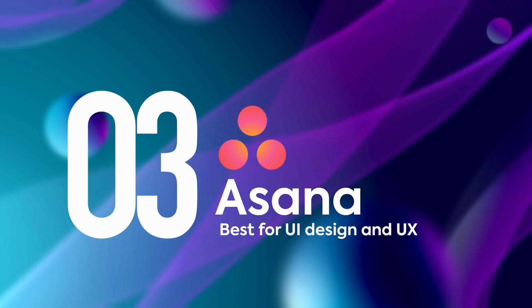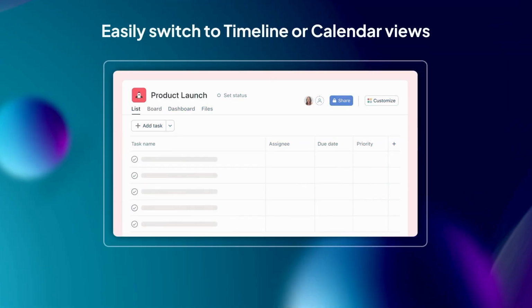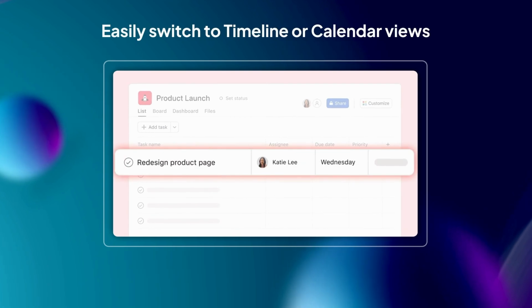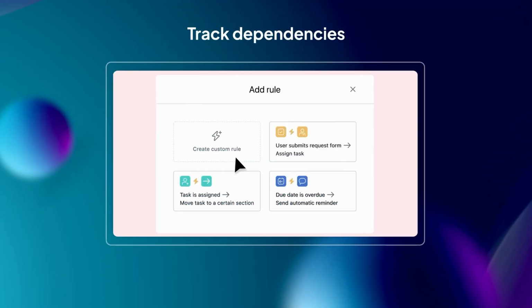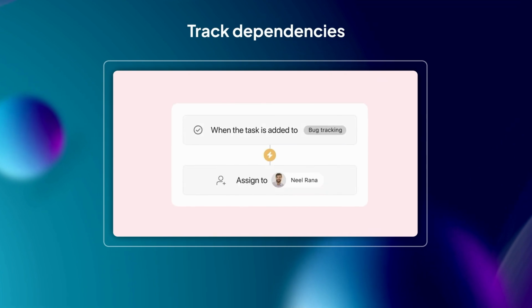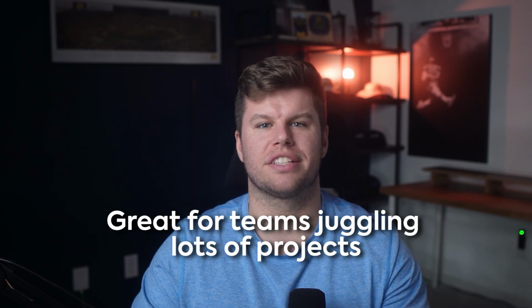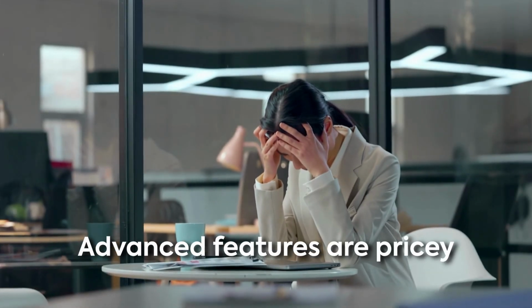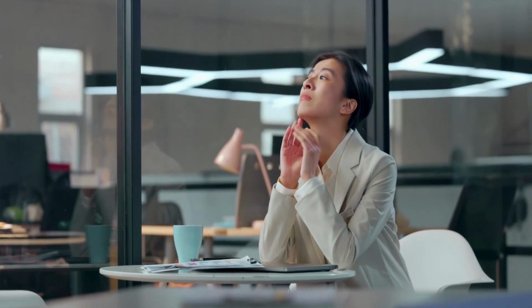Next is Asana. Asana helps teams stay organized and on the same page. Its Kanban boards are clean and intuitive, and you can also easily switch to timeline or calendar views for more detail. Asana makes it easy to track dependencies, automate tasks, and see your progress with helpful reports. It's especially great for teams juggling lots of projects. The only downside lies with its advanced features. They can get pricey, and customizing boards takes a bit more work.